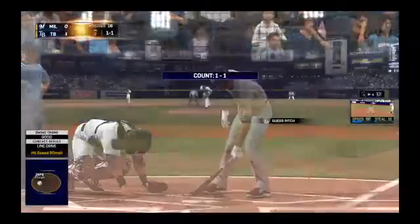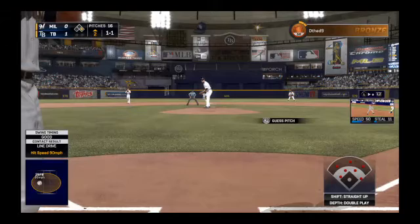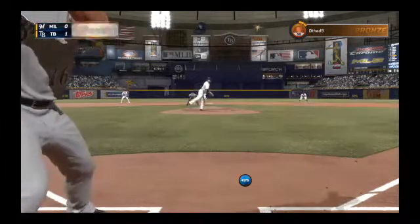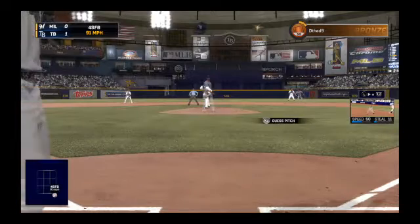Ready now, Domingo Santana. And he's definitely off to a fast start in the early part of the season. Santana. And that one stayed too low, apparently.